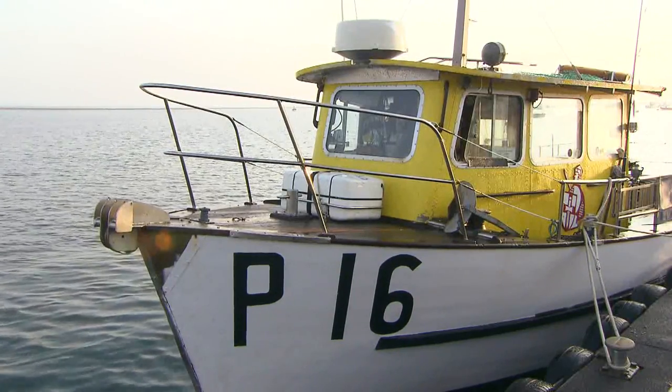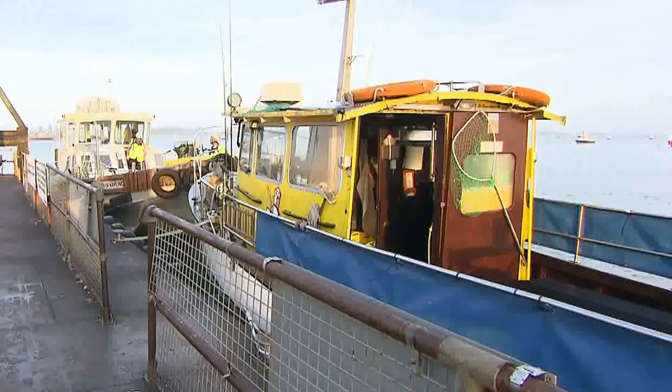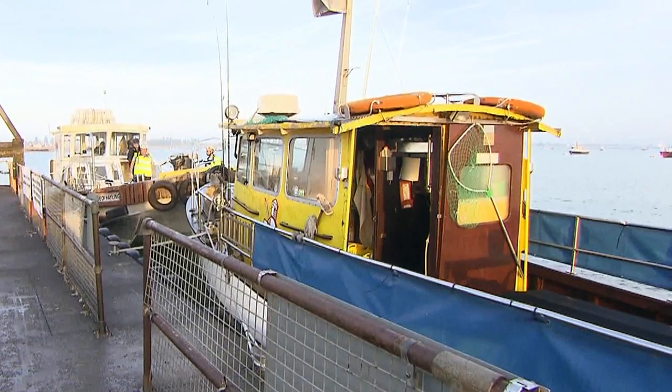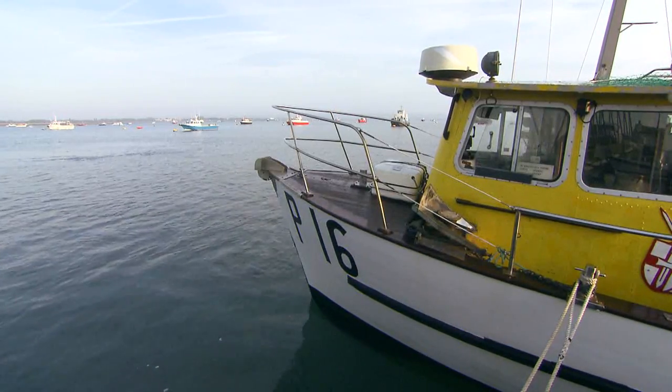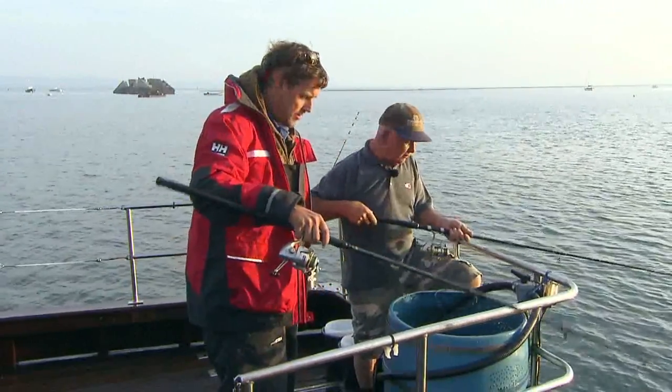So tell me about your boat. How long have you had her? 25 years. Wow. She's a wooden boat, mahogany, with aluminium wheelhouse. Yes, it's beautiful. And she drifts very well on the tide. She presents herself across the tide, whereas a lot of the lighter boats will skim across the top and lift the gear off the bottom. This one sits well in the water, and it's ideal for bass fishing.